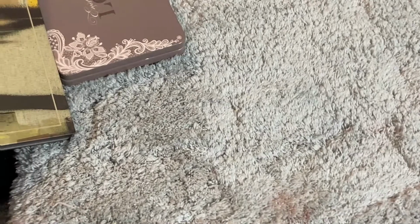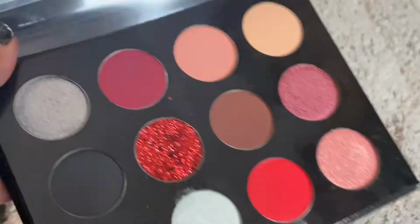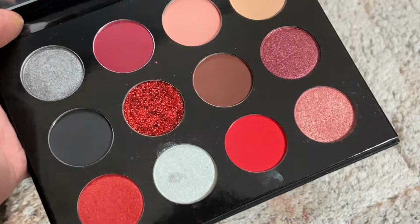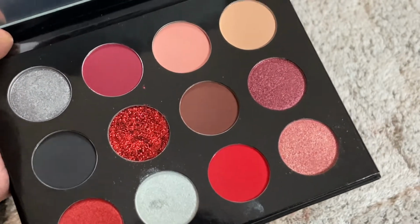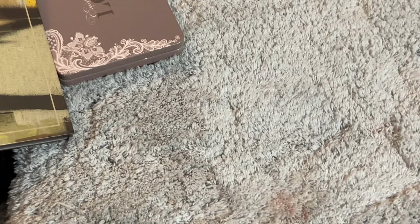Sorry guys, somebody came to the door. Okay, now we're getting into my Etsy brands, I think. The first one, of course, is Sound Cosmetics. Shout out to my girl, Christina. This is the Rockstar palette. This is very much a winter palette, but I really feel like you can use it in the fall as well. It's very, very, very beautiful.